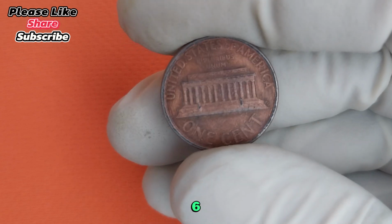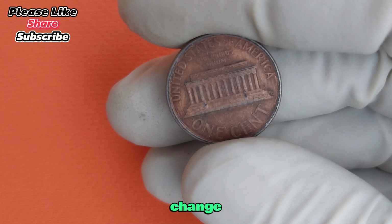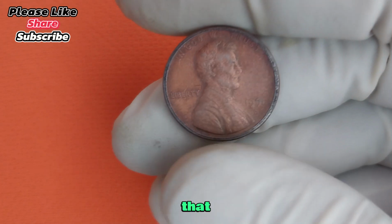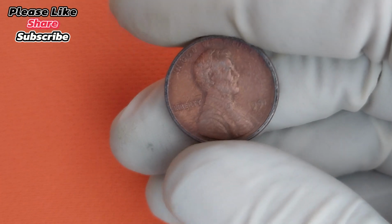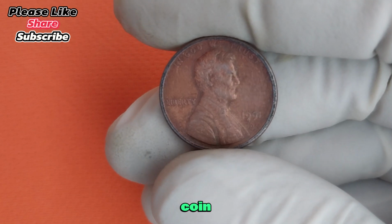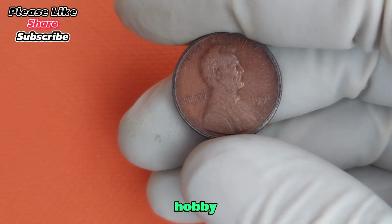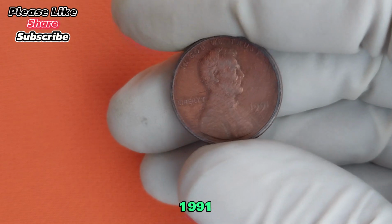Chapter 6: Why rare coins are hidden in plain sight. Most people don't check their change. But inside that handful of pennies you get from the gas station, there could be thousands, or even hundreds of thousands, of dollars hiding in plain sight. Coin collecting isn't just a hobby. It's modern-day treasure hunting.